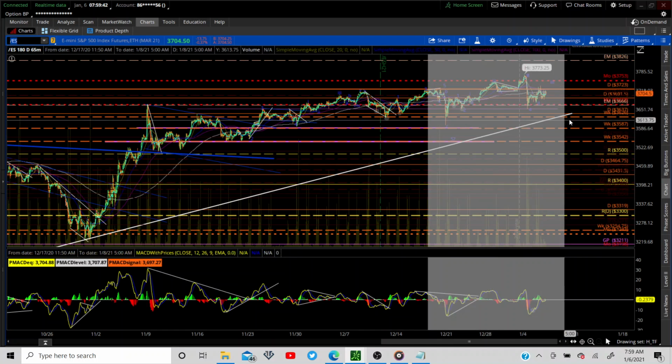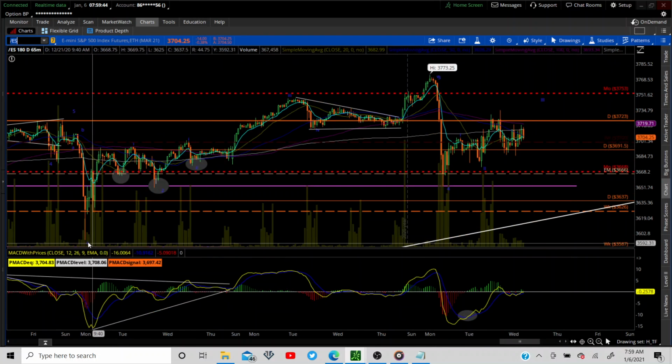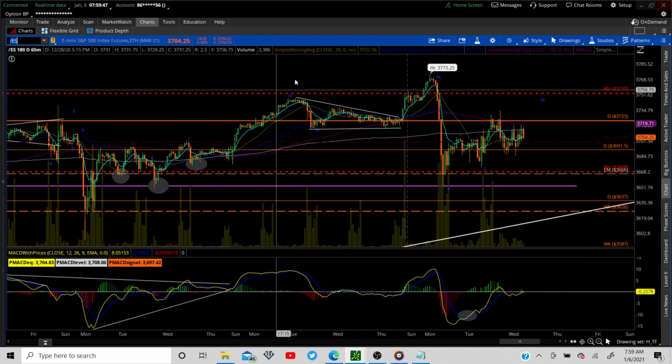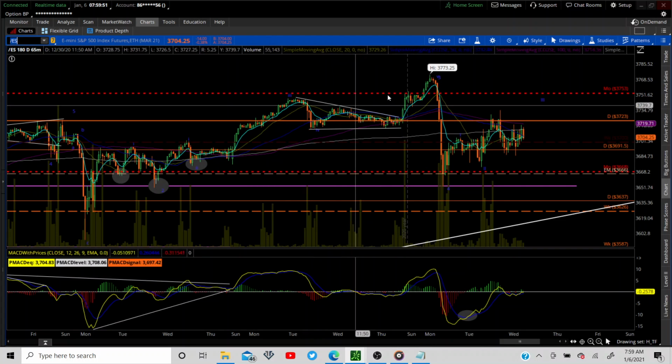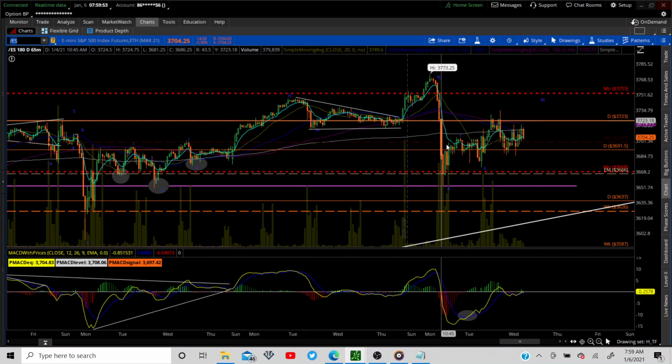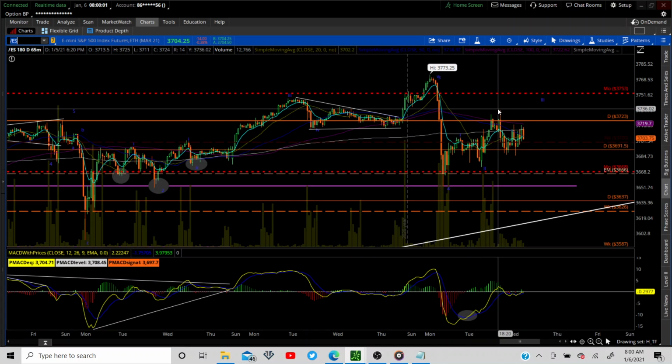So digging into the ES, we had an Elliott wave 1, 2, 3, 4, and 5. That was actually our larger third wave. So this is a big fourth wave down here. We don't know for sure that it's actually over. This could be an A, B, C. Today's going to be super telling because of all the news that's coming out.